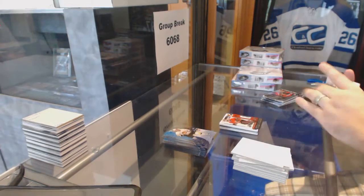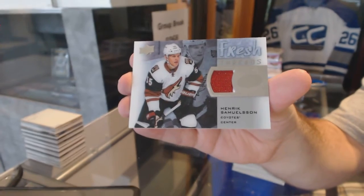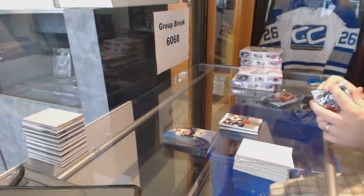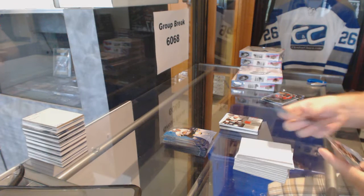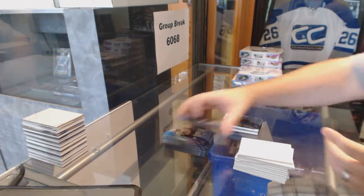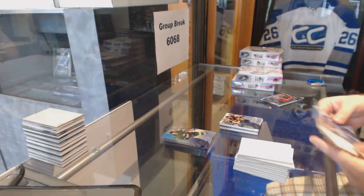Fresh Threads jersey of Henrik Samuelsson for the Pacific Division. You know what? There's not many subsets or pretty much any sets in Ice that I actually don't like the look of. Chris Weidman /1999 for the Atlantic. Rookie. There really is not.